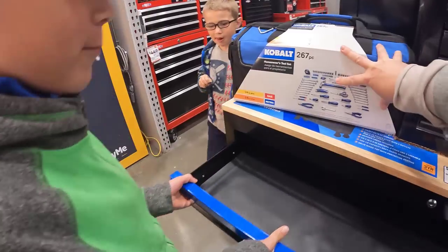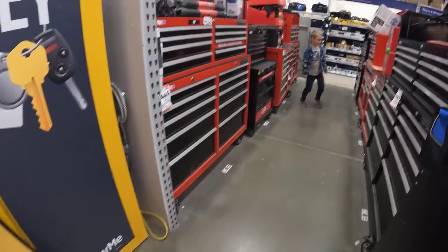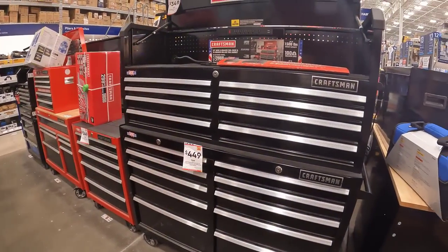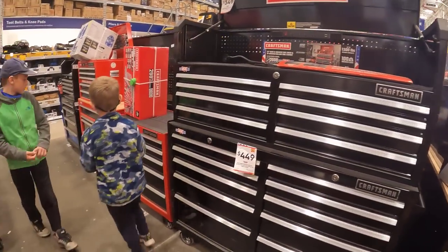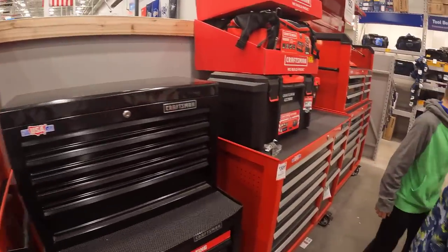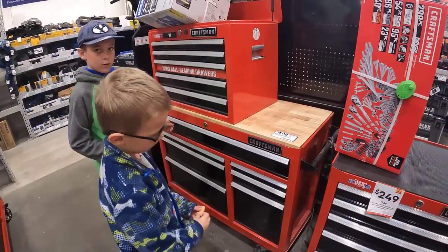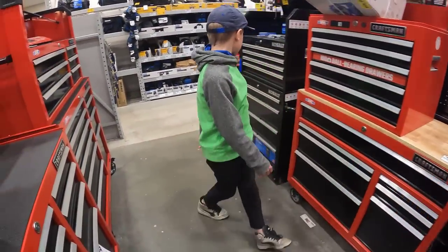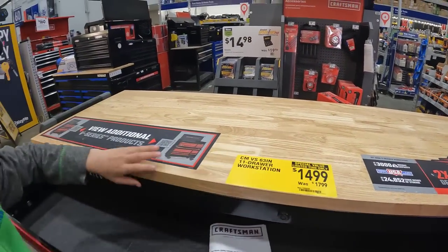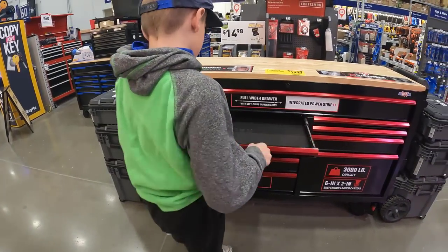It's a lot of compartments. Wow, that's a pretty good price. This one's cheaper. Massive. This one's cheaper. Those look too small to me. I think I want something. Oh, here. It was 800. This looks like the one at Costco, but I kind of like the look of the one at Costco better.